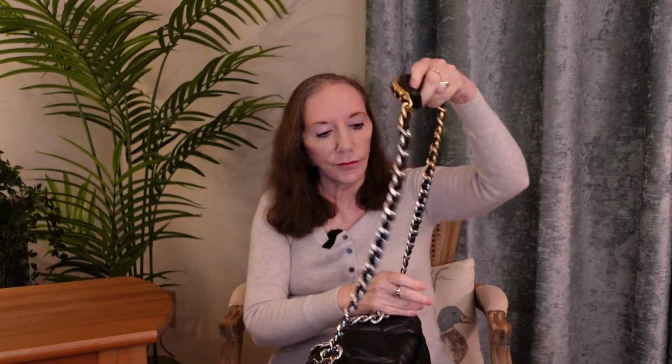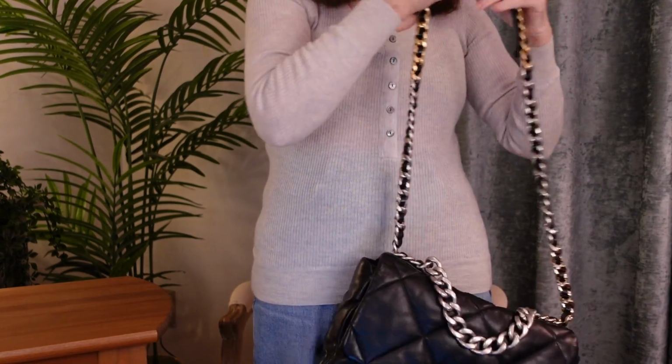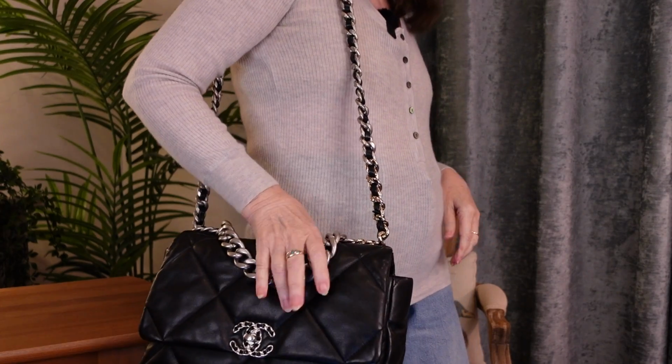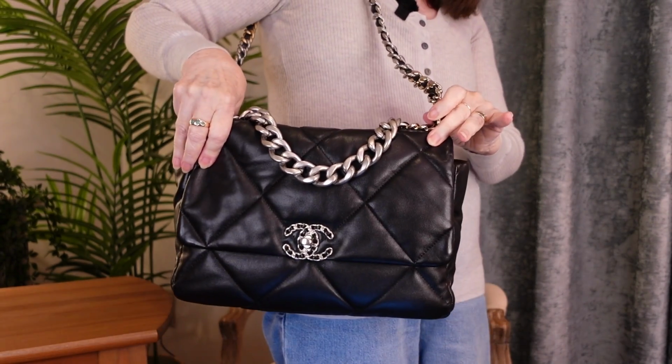Not overly keen on bags with double compartments unless they're quite large bags. But this is a great size. It's in lovely lambskin, and it's not too heavy either. And again, for a short person, it's not too long. Sits nicely on the hip. Just there.